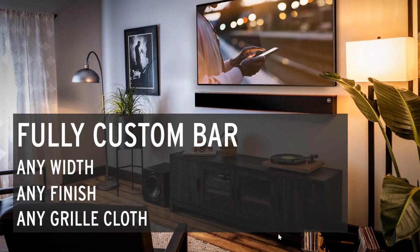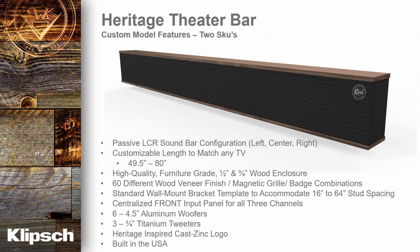The full custom bar gives you the ability to adjust the width of the bar, the size of it, the finish of it, the grill cloth, gives you a ton of options for it. What does that look like? Well, the bar itself is the exact same as the other bar. It still utilizes those 4.5-inch aluminum woofers, Cerametallic woofers actually, the 3/4-inch titanium tweeters that are horn-loaded. You still get all of that. It's still the same bracket, but now you have the ability to have the customized length anywhere from 49.5 inch up to 80 inches. So you really can get a big bar out of this thing.